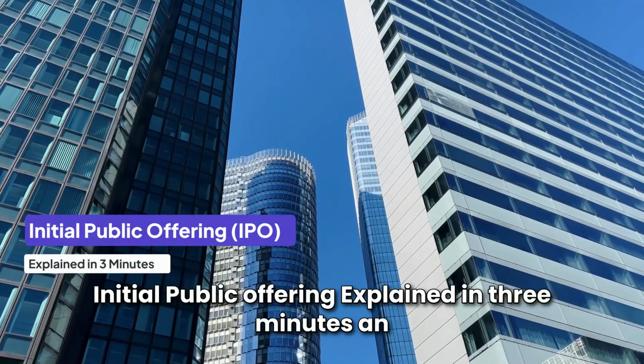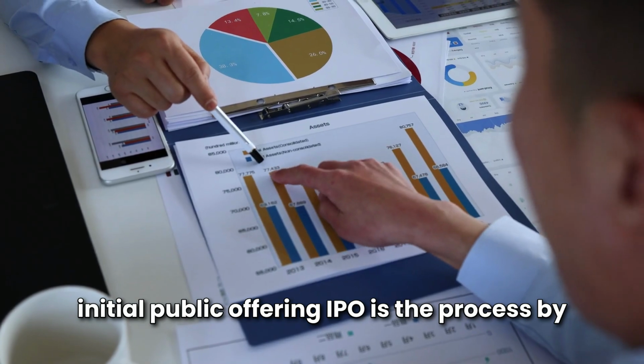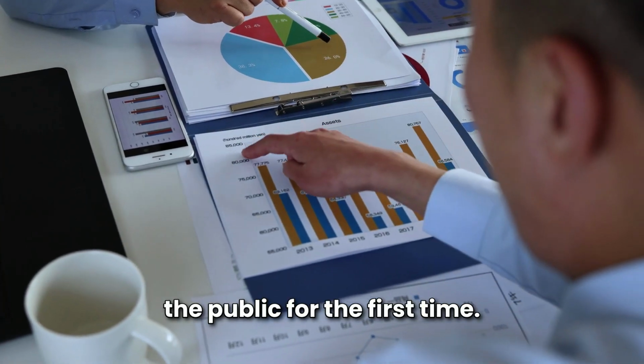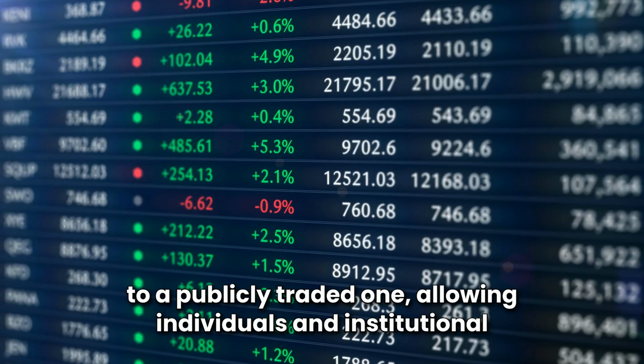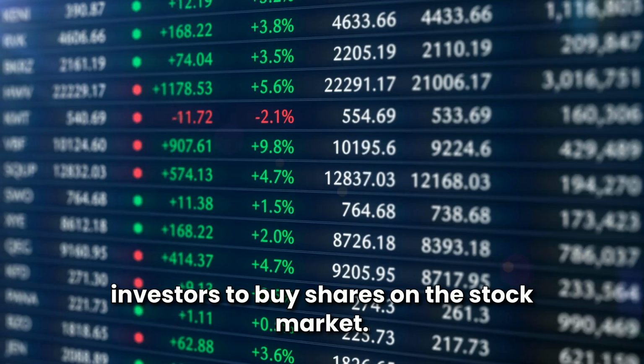Initial public offering, IPO, explained in 3 minutes. An initial public offering, IPO, is the process by which a private company offers its shares to the public for the first time. This marks the transition from a privately held company to a publicly traded one, allowing individuals and institutional investors to buy shares on the stock market.